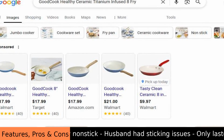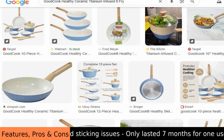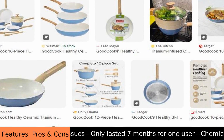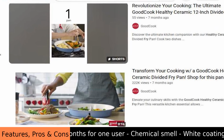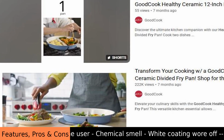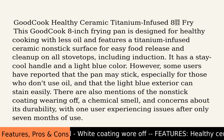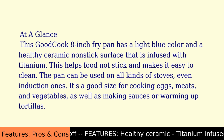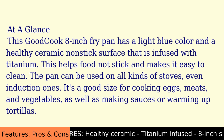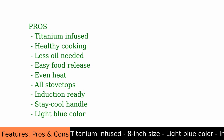The ceramic and titanium-infused coating makes it durable. It should last for many years with proper care. The pan heats up quickly and evenly. This helps your food cook perfectly. The handle stays cool to the touch. This makes it safe and comfortable to use. The light weight of the pan also makes it easy to handle. You will find many uses for this versatile pan in your daily cooking.